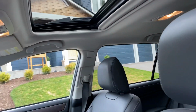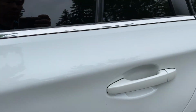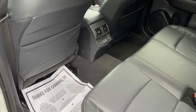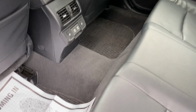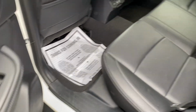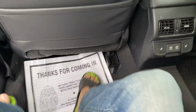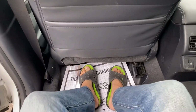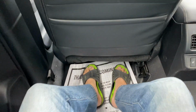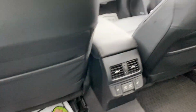You can tell that's a limited edition. And sunroof, perforated leather, very nice. Heated seat, back seat. This back seat is super roomy. Look at this. This is my driving position. I'm short, I'm 5'6", and get in here. Oh man, I can stretch. Anybody sitting behind me is going to have a crazy amount of legroom.